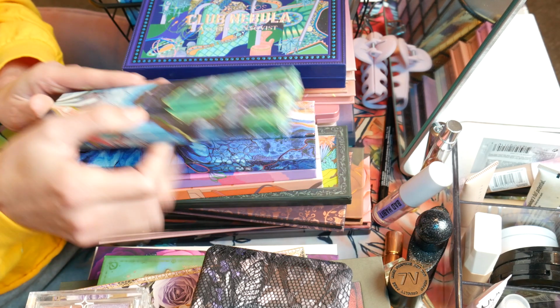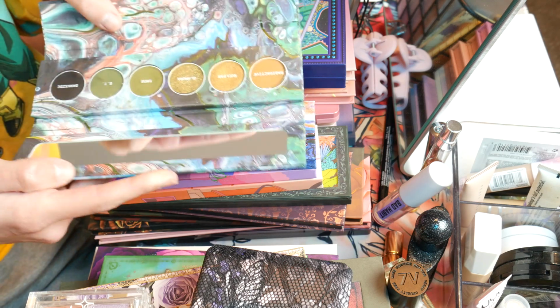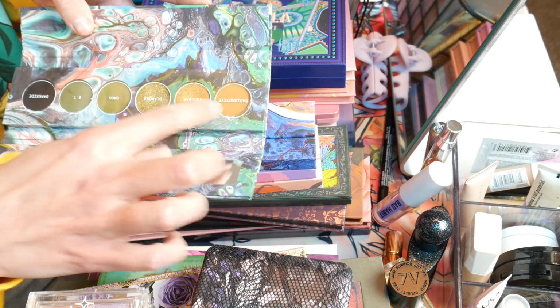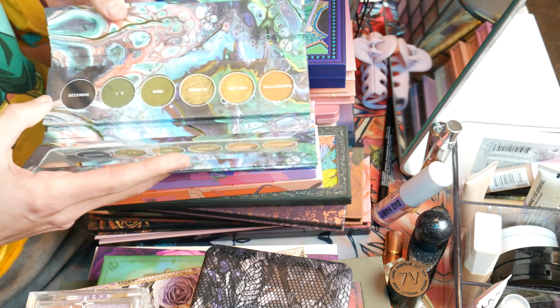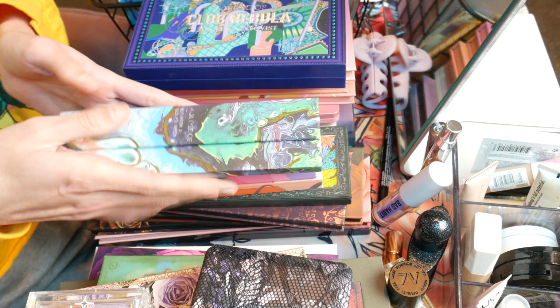But even with this Sci-Fi Green palette, which is no longer available, this is one of my favorite grungy green palettes. I reach for this one the most. I love this mustard yellow. I love the Super Shocks that are in here, and these three mattes are absolutely wonderful. This is one of my favorite black mattes of all time. These are just wonderful palettes.